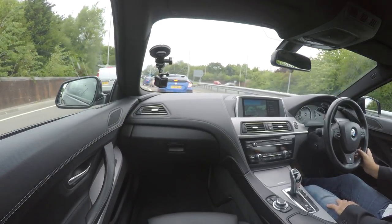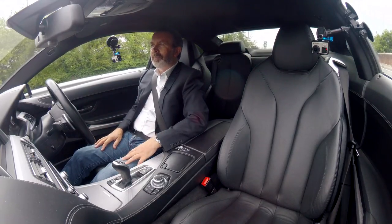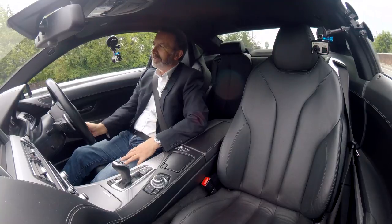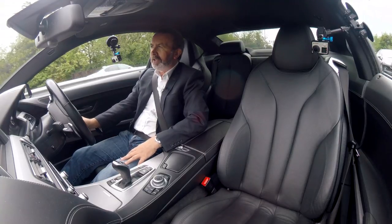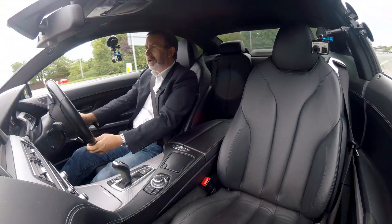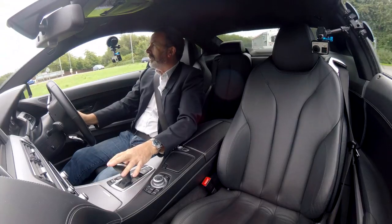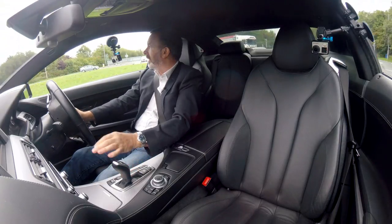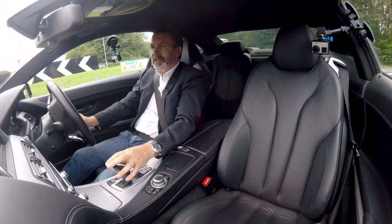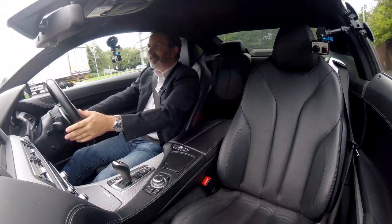When I worked for BMW in the 90s, we had a bright red BMW 850 in the showroom that the boss used. I'd only been there a couple of days, and we went to a BMW meeting in Yorkshire, and we went in this and he let me drive.